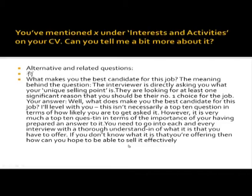Now the final question is, people ask you, can you tell us a little more? Now this is again a very tricky question, because many of us list a lot of things on our CVs.